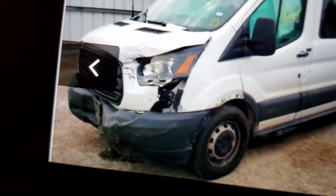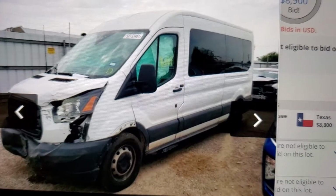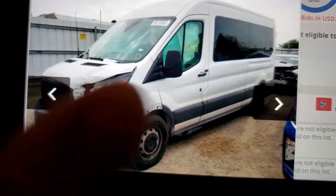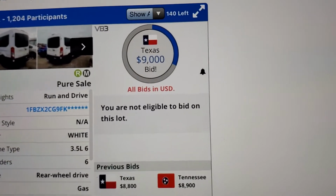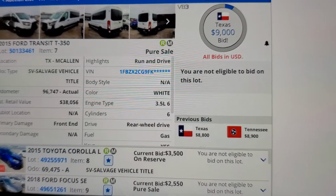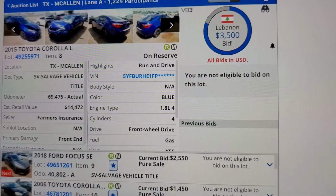Yeah, there's some more damage that I did not see. Look at the front bumper. So that's probably going to be quite a bit of work. I think an airbag got blown here. That's what it looks like. At 9,000, but still, even at that price, 9,000 for a 2015 with a retail value of 40,000, it's a pretty good price.